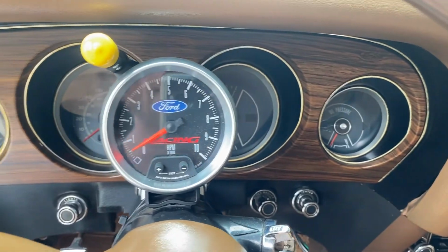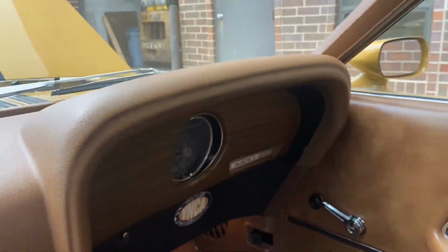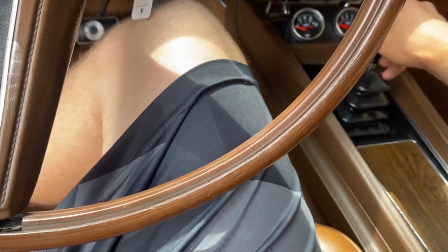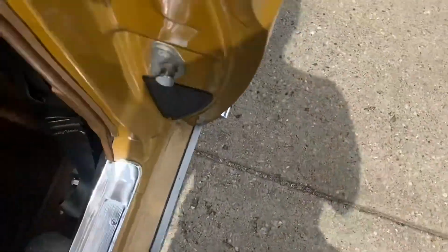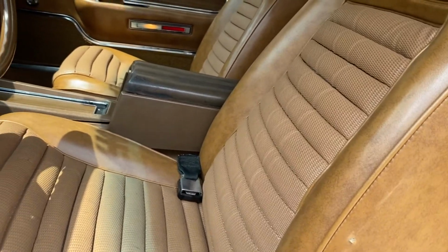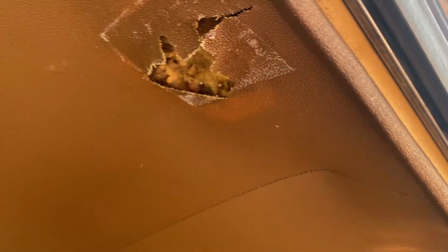Wood grain's excellent, all the gauges work as they should. You have to add a tack. And here's the 5-speed, which is pretty cool. The only thing that jumps out at me about the interior, well, a little poked hole right there and another little guy. The headliner is actually the original headliner in the car. And there's just one poked hole right in there. I guess the guy didn't want to replace the headliner because it was in such pristine original condition.